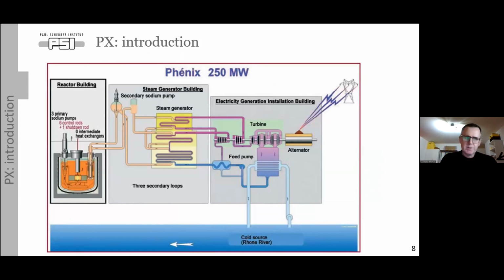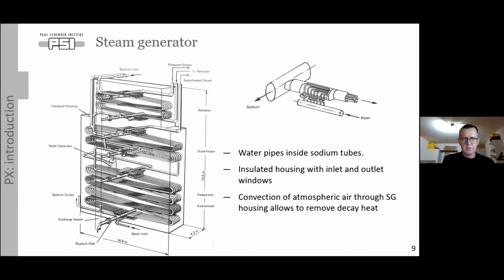Intermediate circuit, as usual in a sodium fast reactor, is located in what is called the steam generator building, with a secondary sodium pump and steam generator. And I will show you more details about the steam generator on the next slide, but you can see that it's a relatively unusual design, a big steam generator, and then the energy conversion part. Yes, this is the Rhone River, the nice river close to the reactor.